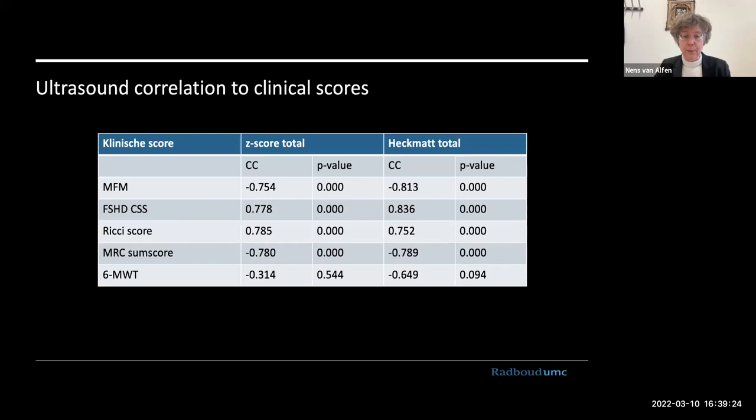And then here is a table showing you the ultrasound correlation to the clinical scores of these patients. Well, there was a high correlation with almost every clinical measure except the 6-minute walking test. And I think that is something that's coming up in different trial protocols, that the 6-minute walking test is used a lot. It's very standard, but it's not very sensitive for anything. So this is probably not a problem of the ultrasound or the MRI for that matter, because you see the same thing there. But it's a problem with the sensitivity of the 6-minute walk test.